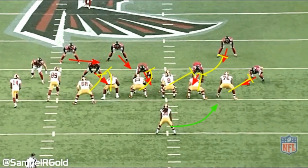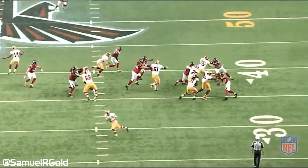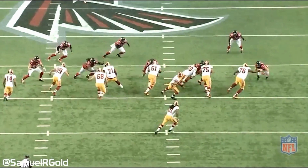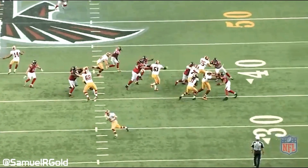The same issue happened later in the game where Matt Jones committed to run through the closing B gap between the right guard and the right tackle. He runs into his own man. On the positive side, full commitment is much better than lack of commitment in his own running scheme. He just needs to slow down and read his blocks.